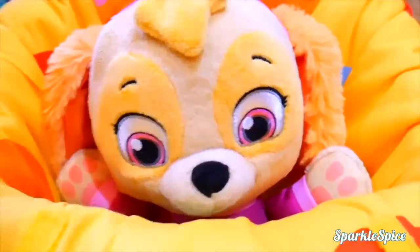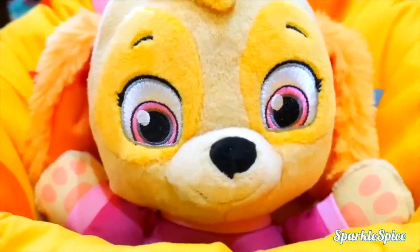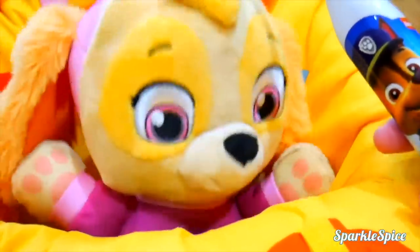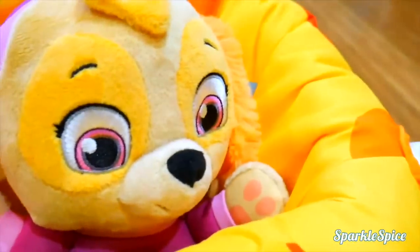Okay, Sky, after all that candy, we need to brush your teeth. Okay, will you give me my toothbrush? Sure. Okay, here you go. We're ready to brush your teeth. What? Are you kidding me? That's blue, and it's Chase's toothbrush. Gross, he used it.